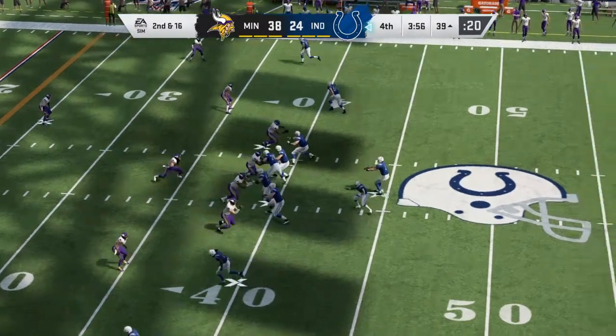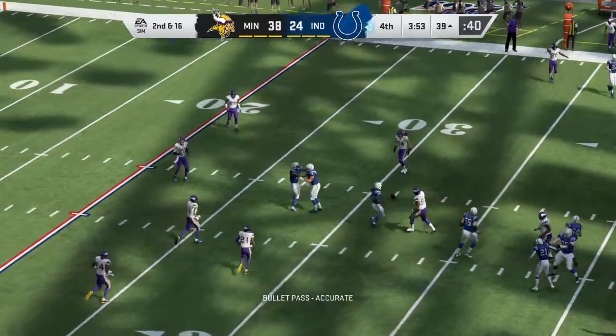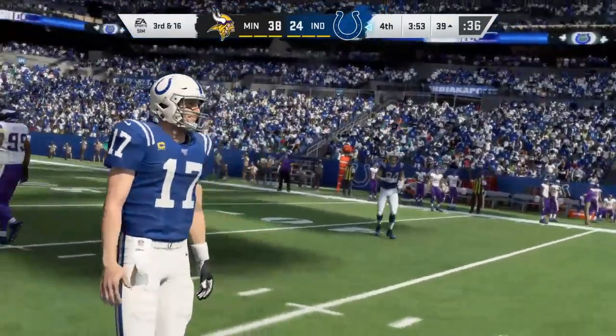Here we go. Throwing, Rivers. Looking middle, and it's incomplete. There to knock that one away defensively, Eric Kendricks.